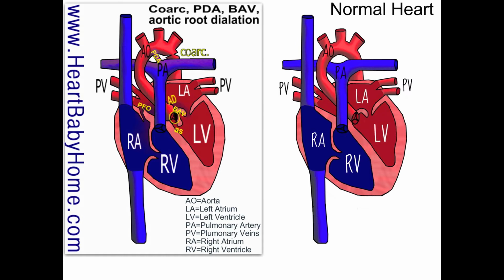And next I see aortic root dilation. Okay, so the root of the aorta is where it leaves the heart, where it leaves the left ventricle. And so if you look right behind the valve, the aorta is bigger right there, or dilated. Now it's not an aneurysm, so it hasn't blown up to the side like a balloon or anything. It's just a little bit bigger than it should be.